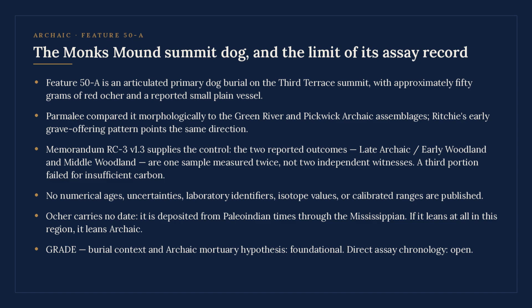Then, there is Feature 50A, an articulated primary dog burial on the third terraced summit with about 50 grams of red ochre and a reported small plain vessel. Parmalee compared it morphologically to the Green River and Pickwick Archaic assemblages, and Ritchie's early grave offering pattern points the same way. But Memorandum RC3, version 1.3, supplies the control that governs everything downstream.